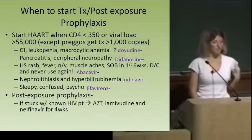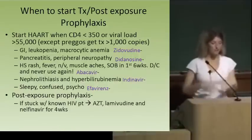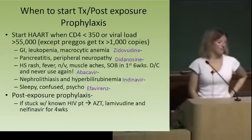So as far as post-exposure prophylaxis is concerned, anytime you have a needle stick injury with an HIV-positive patient, you're treated with a triple drug regimen for 4 weeks. So not one drug, not 2 drugs. You always need the highly active retroviral therapy for known HIV exposure.